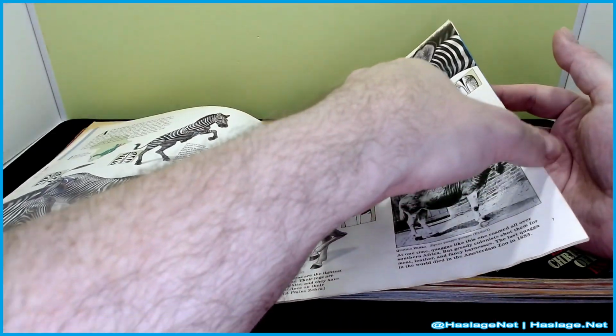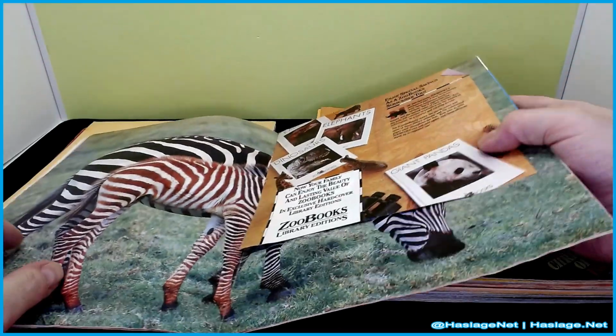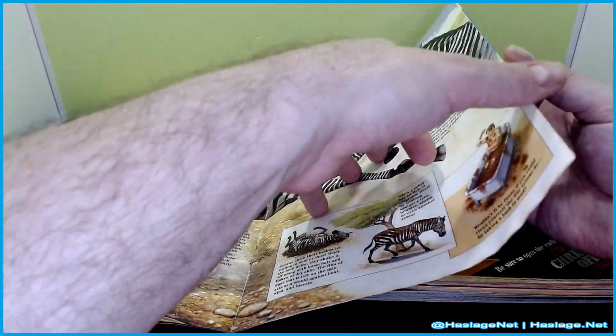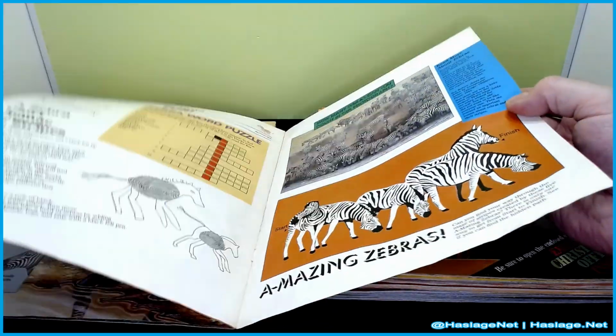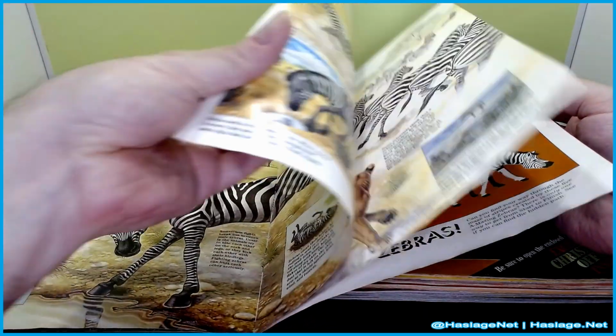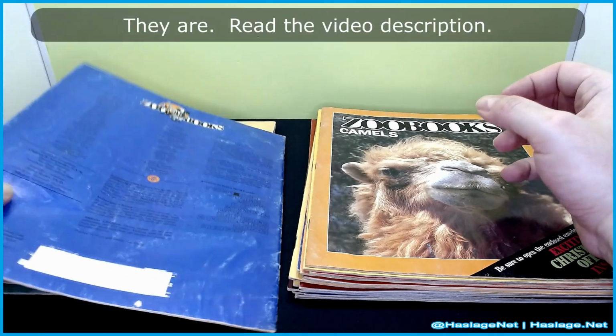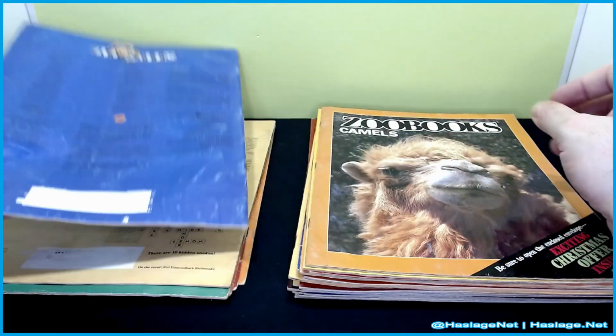And before you ask, I did think about doing a top-down camera, but just like with comic books, I feel like if I show too much, and allow an opportunity to read all this stuff, that there might be a copyright strike. I don't know if Zoobooks is even still in business. This one is from September of '89.